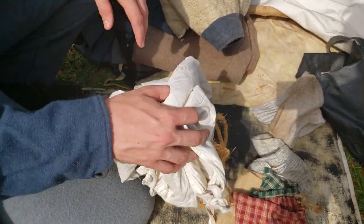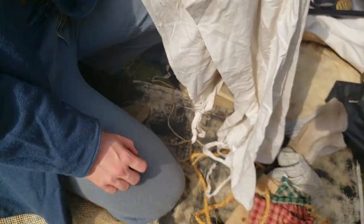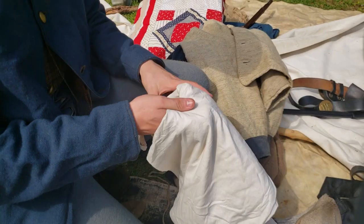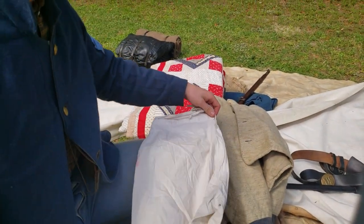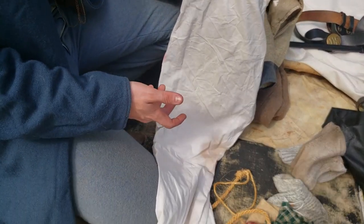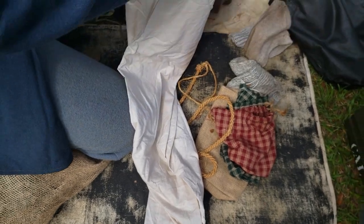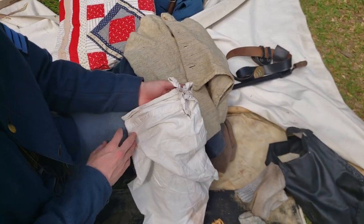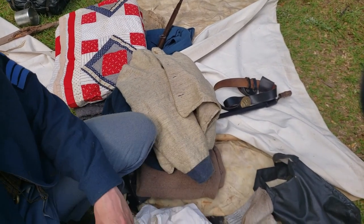And then finally, everyone needs this, even in the modern day, underwear. This is an old-time version of underwear. This is a longer version. There was a shorter version. I, once again, do not have it because of convenience. But they were just made to be quick and something to block you from this wool uniform.